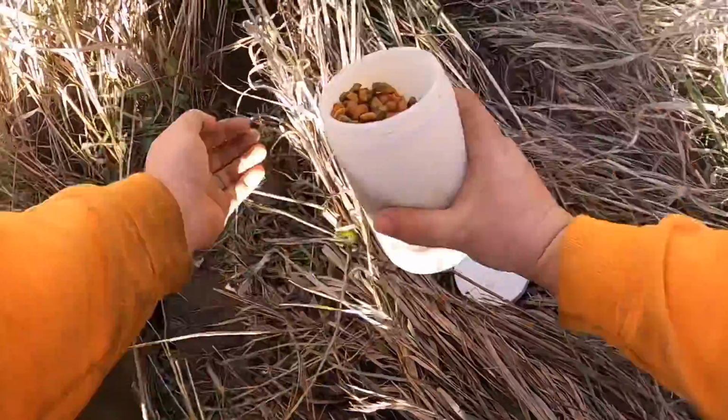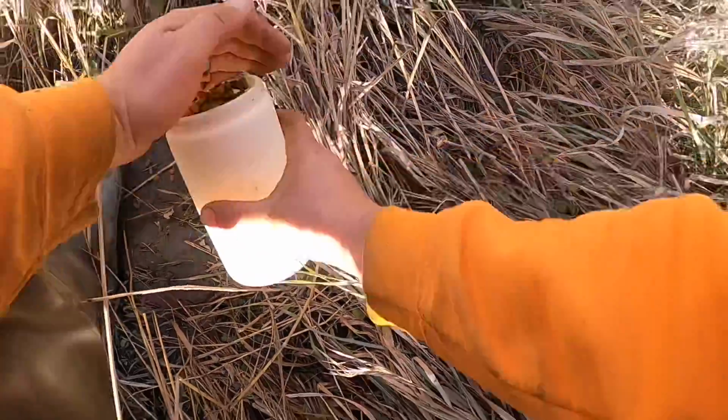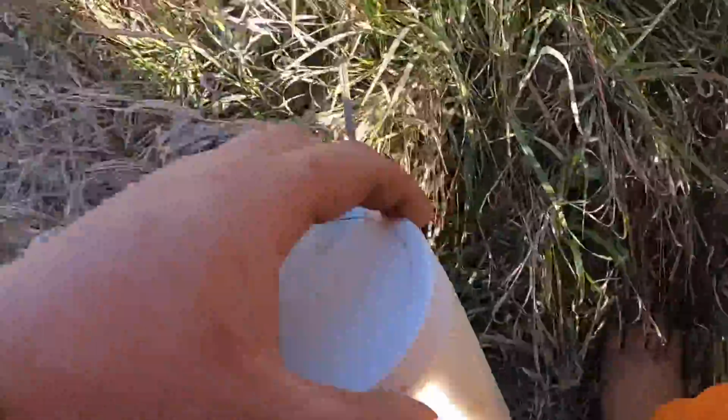We're gonna catch a lot of coon tomorrow. That's how I do them. Overfill them suckers. Oh, ouch. Oh, it's amazing. I haven't broken a leg on these.